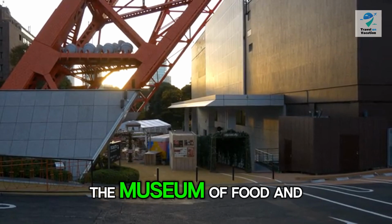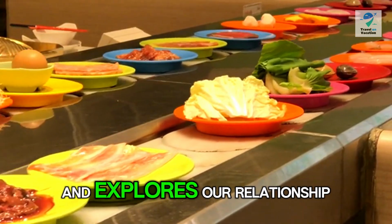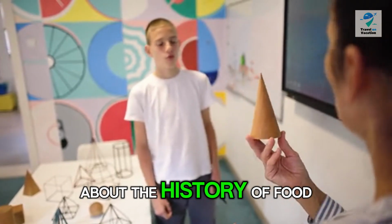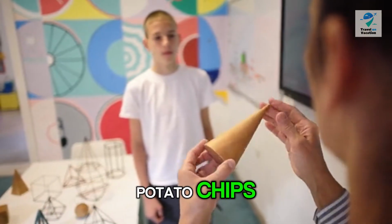Have you ever heard of the Museum of Food and Drink? This museum showcases American cuisine and explores our relationship with food through interactive exhibits and displays. It's a fun and engaging way to learn about the history of food and cooking. It includes exhibits on everything from pizza to potato chips.